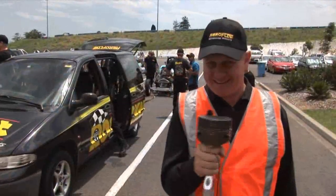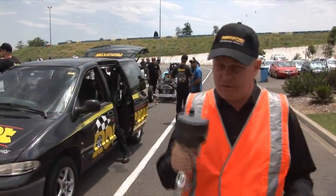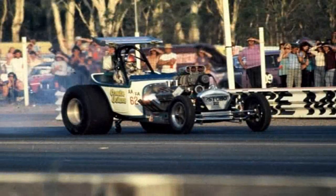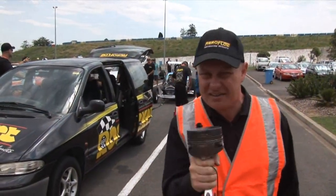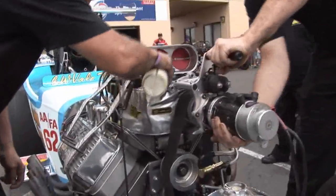Well, viewers, it's about to happen. The legendary replica of Psycho 3. This is a full-blown replica of the car that the Cowans used to campaign in the early 70s. You'll notice on the sign, Cowan and Johns. It was Graham Cowan and Wendy Johns, now Wendy Cowan. There's a lot of history here, and their son Andrew Cowan is at the wheel. He's the pilot for today, and I'm sure his parents are very proud. Let's see this thing fire up into action. All right, firing!